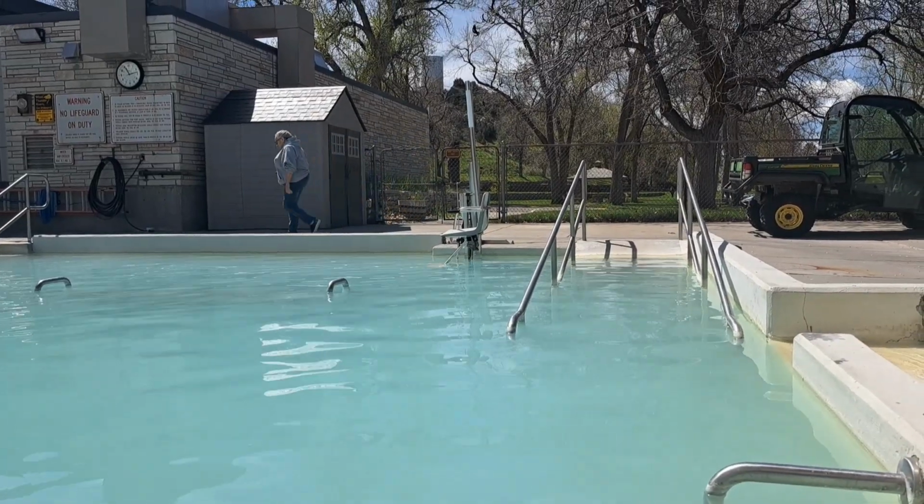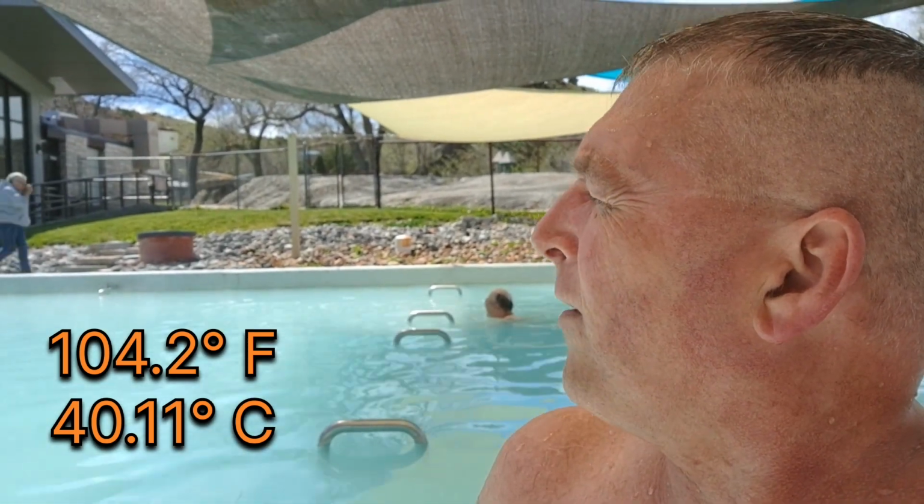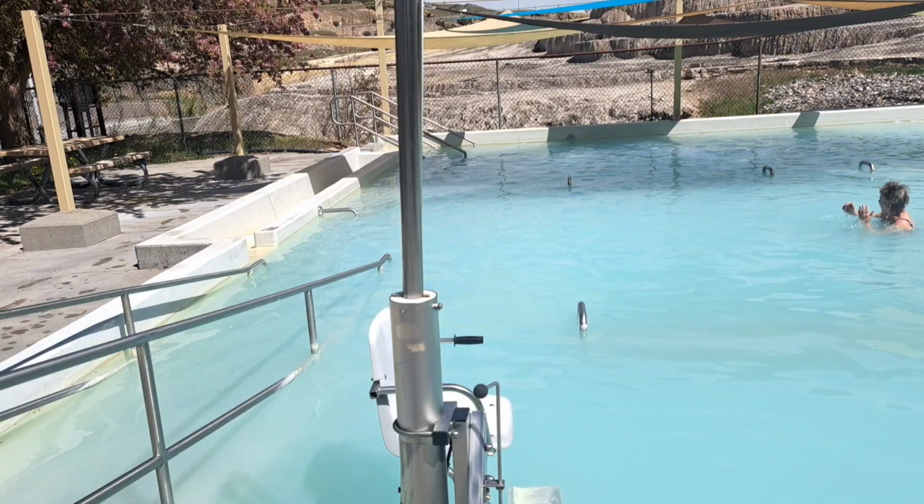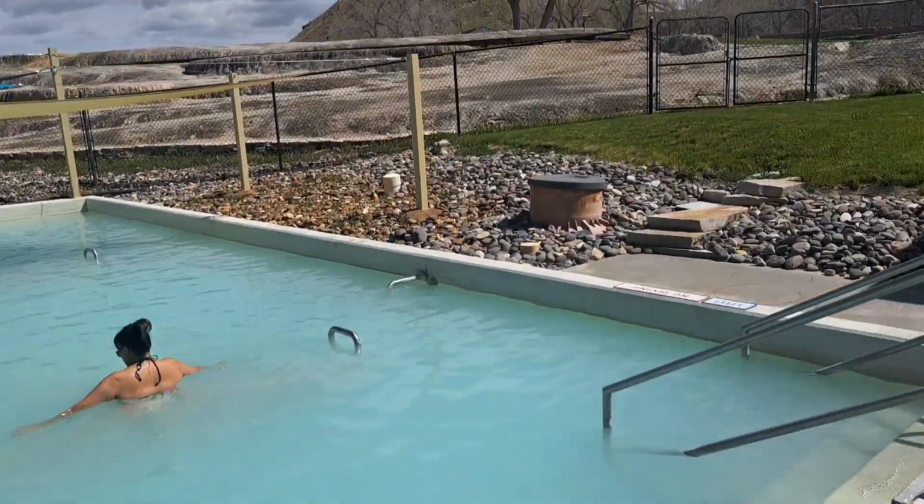Now that lady there just checked the temperature. It's 104.5. And we've been in here for about 15 minutes. We got about 5 minutes left, but we're enjoying it. 104 degree water. A little warmer than I thought it was, but it's pretty good, pretty comfortable, relaxing. Well, we're done. We're headed back in. So there's the pool there. There's a couple other people in there right now. I'm just headed inside to get showered off and go on my way.